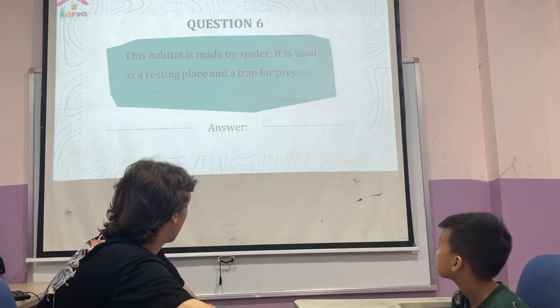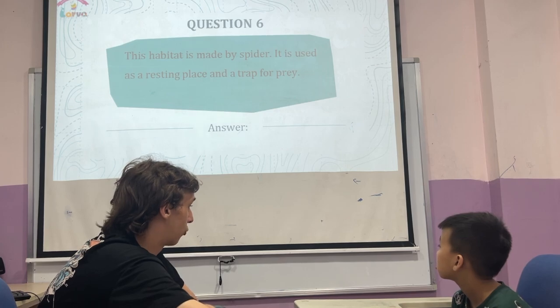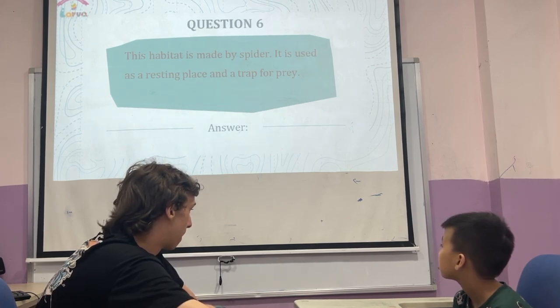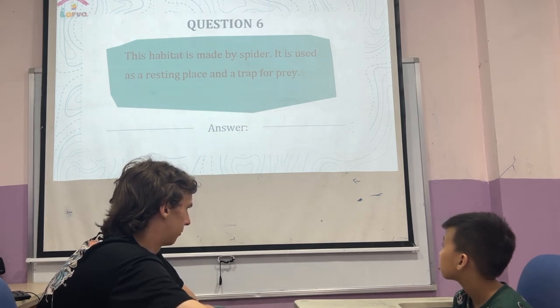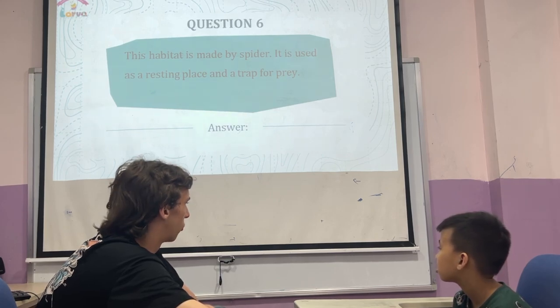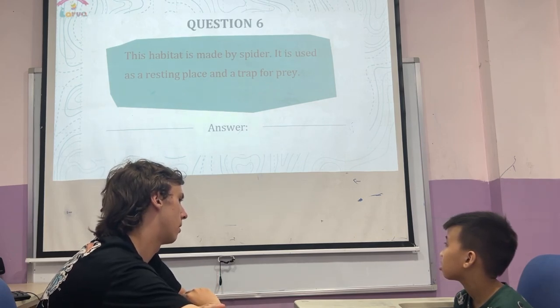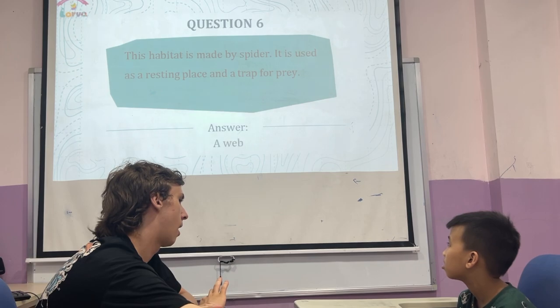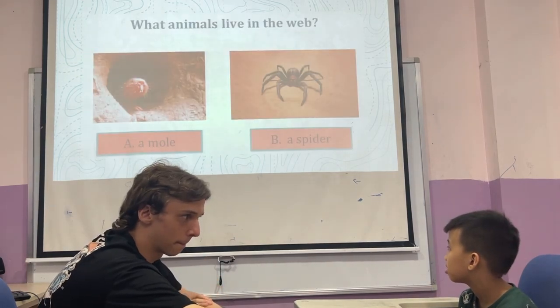Last one is made by the spider. It's the house and also a trap for prey. Where does the spider live? Starts with the letter W. A web. What lives in the web?